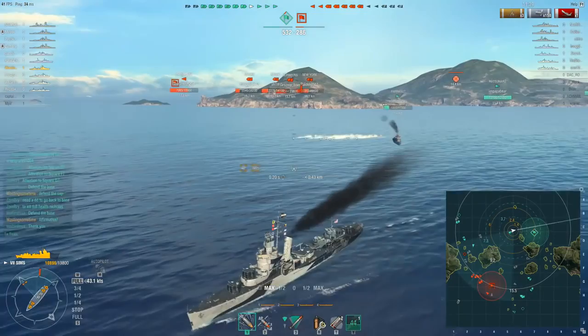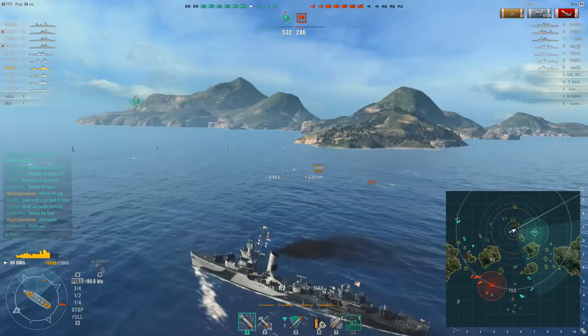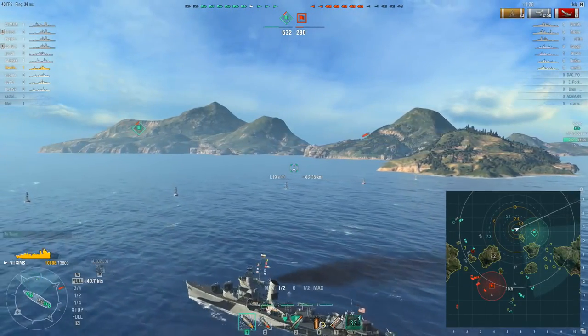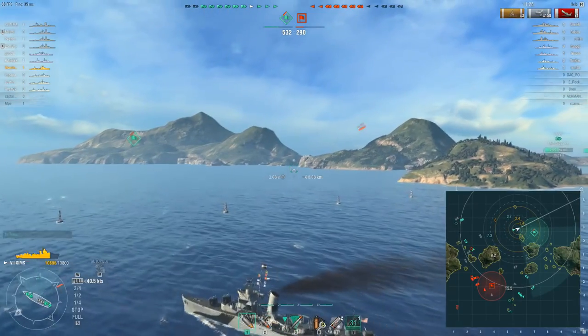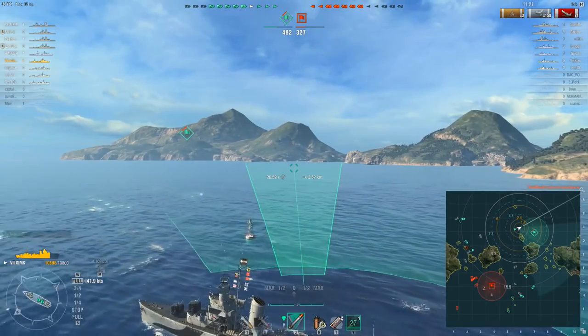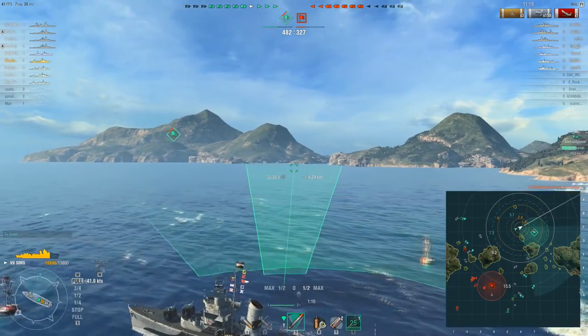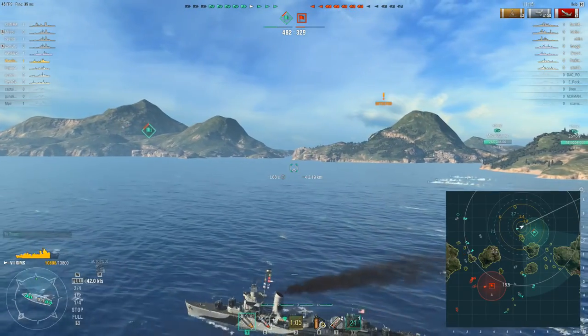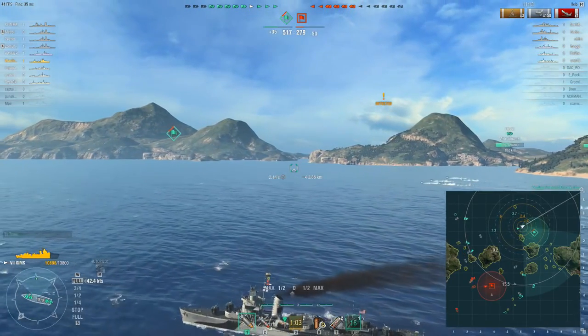Whoa, sir! Whoa! Hold your horses, man! Hold your torpedoes, more like it, but goodness, dude, you're not going to do anything. Alright, so we'll know if we're detected. I suspect they're hiding around this corner. I think I am going to launch a few speculative torpedoes here. Not a terribly long reload.